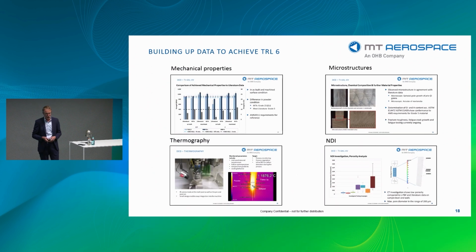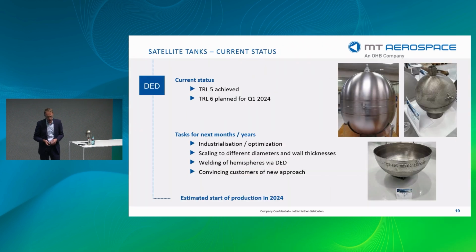So with that, we also gathered a lot of data. So we have data on the mechanical properties, microstructures, thermography, NDI, all the different data that are necessary in order to, at the end, qualify and certify such satellite tanks for real industrial use. And where are we there right now? So we have achieved a TRL 5 level there. We are planning TRL 6 in first quarter of next year.